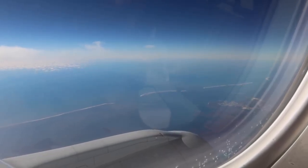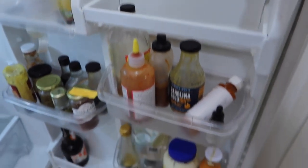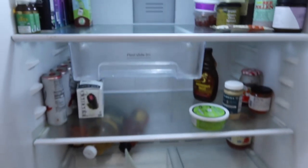We just got back to my apartment, and Aston and I are going to head to the grocery store. I'm gonna show you guys what we have so far, so you can see the refrigerator before and after.